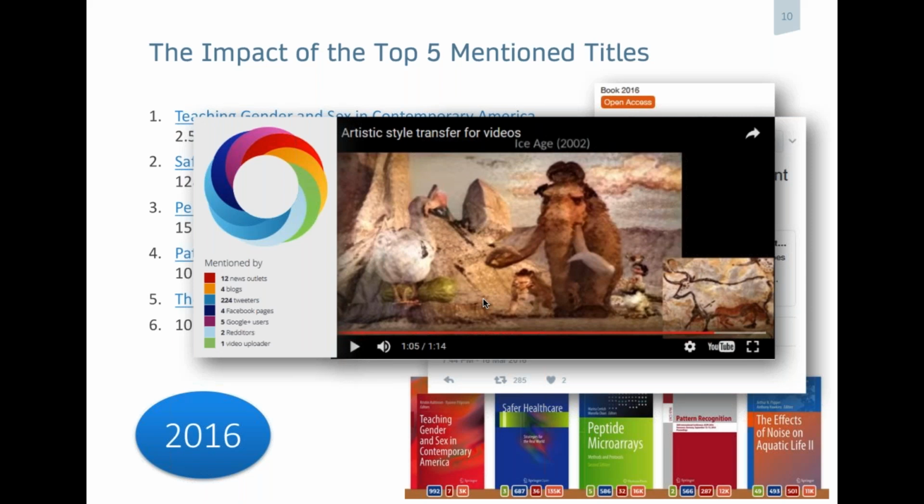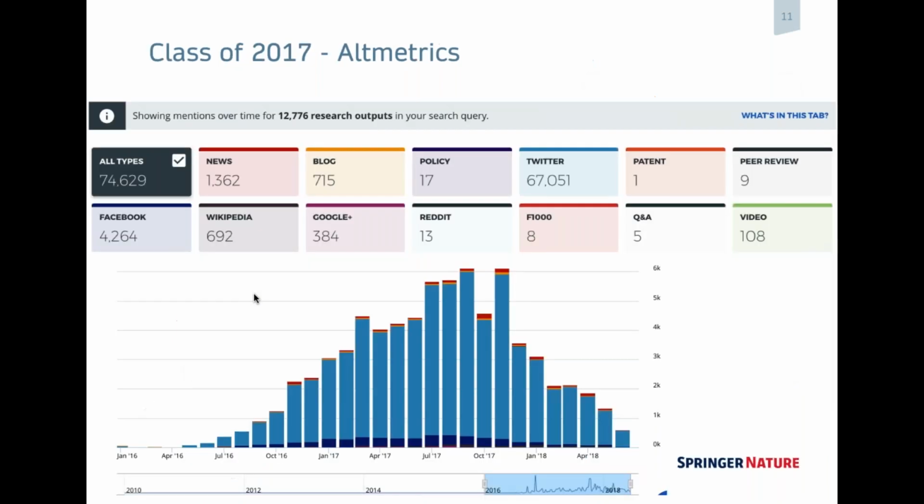So this is one of the preceding books that we also publish, the Lecture Notes in Computer Science. In this case, there was a nice pattern recognition algorithm that could morph a given movie into something along the lines of the input. In this case, the input was a prehistoric drawing in the corner, which was morphed onto the Ice Age movie. And you see many news outlets spoke about that, including the movie, but also blogs and Facebook and Twitter. So just a cool piece of research, actually.